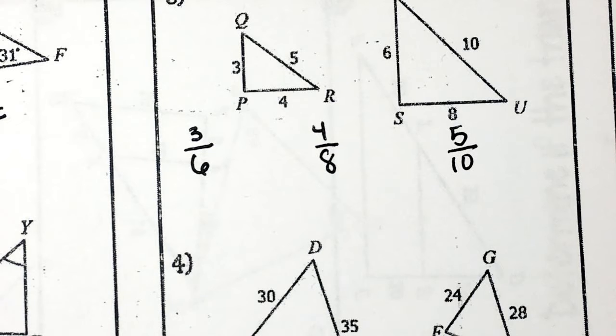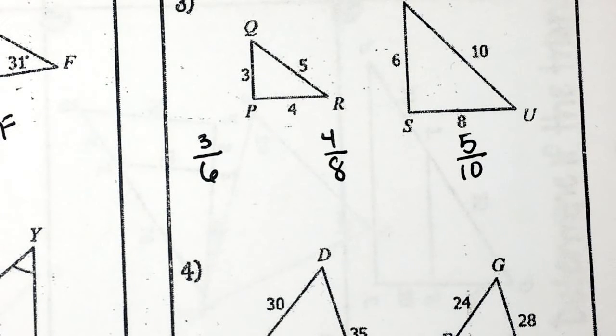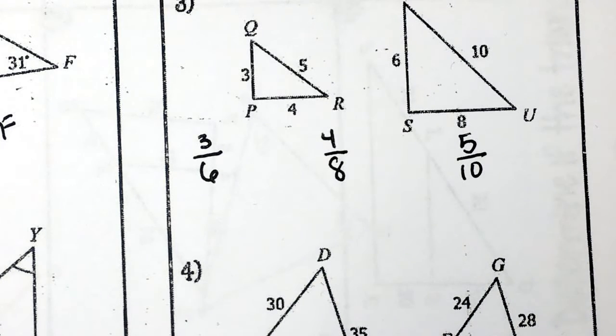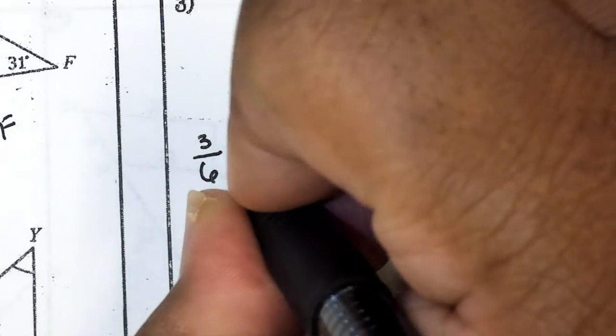If we reduce that, what are we gonna get? 3 over 6 reduces down to what? And 4 over 8, and 5 over 10. Yeah, somebody keeps saying 0.5. That's fine too. This one's easy enough where you can reduce it as a fraction. But if you have trouble reducing fractions, you can always do what some kids do. They just divide each of them. 3 divided by 6, 4 divided by 8, 5 divided by 10. They all gonna give you the same decimal too, 0.5. So you could go that route too.